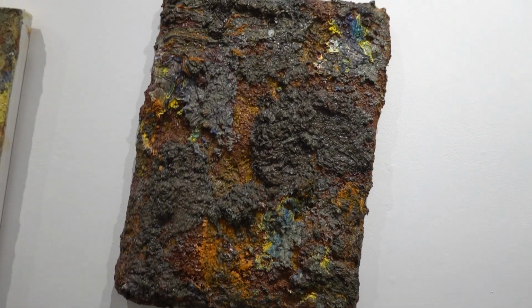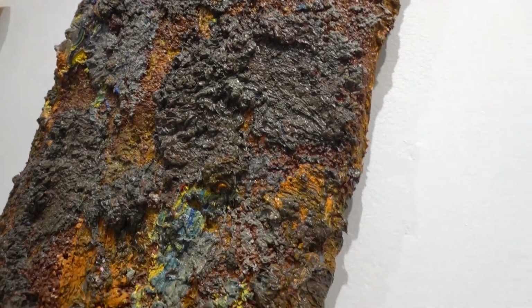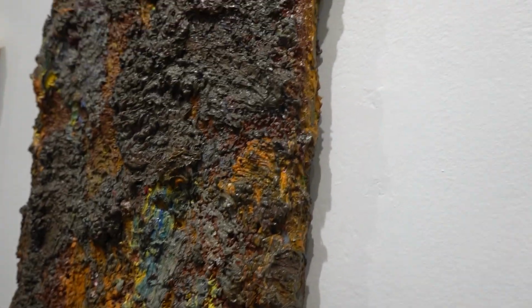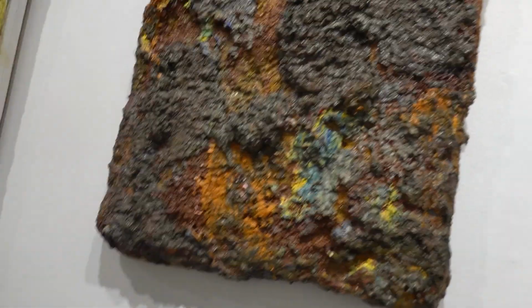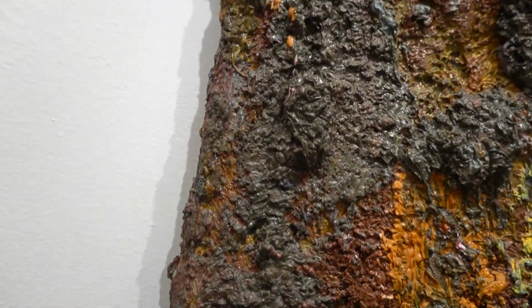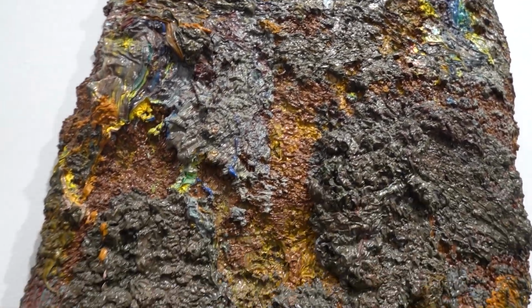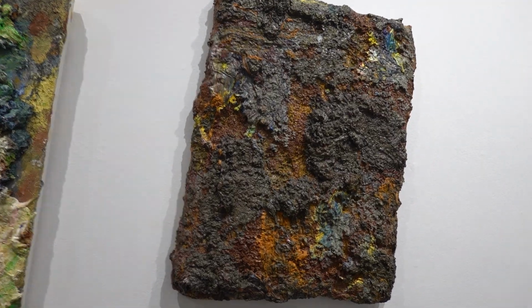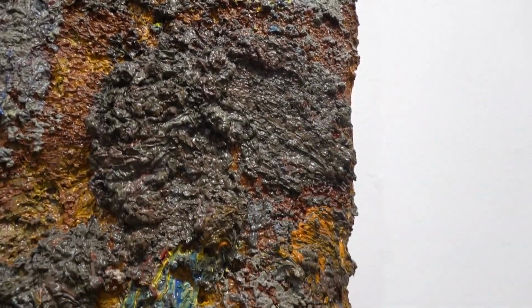Untitled, 16 by 12, 2016 to 2019. Well, there is a long and rich history of people that used a lot of paint. Of course, in this neighborhood, I would have to think of Milton Resnick as a precursor.